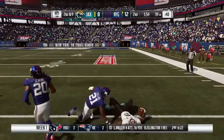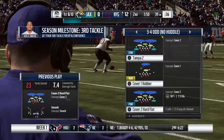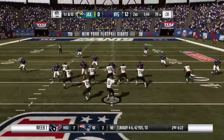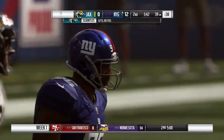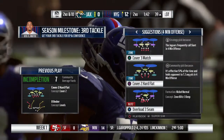2 minutes to play here in the first half. That one complete to D.D. Westbrook. And able to rip off a big chunk of yardage before being dropped inside the 40. 23 yards on the play. Throwing on 1st down is Bortles. His throw incomplete. The intended target, the tight end, Austin Seferian-Jenkins. And now it's 2nd down.